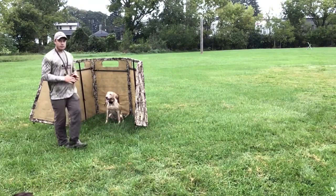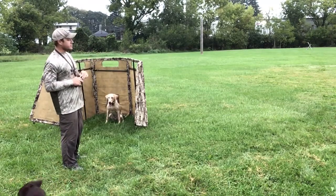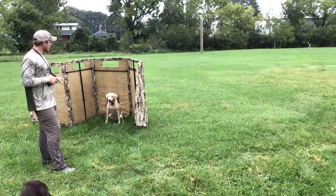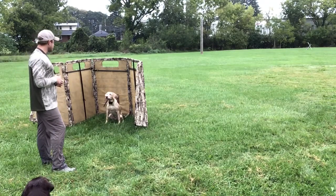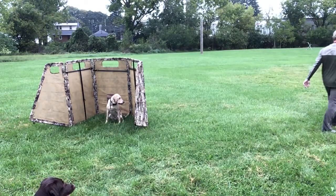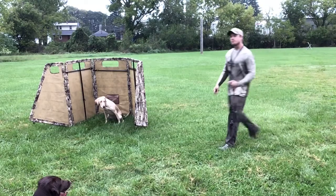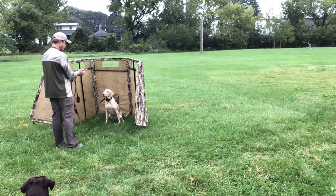So I'm going to keep her in there. Let's see if she stays in there. I'm going to go grab my lanyard from the starting line. I put it out there on purpose. Let's see, this will be her first test, see if she can stay in there while I leave the last little wall here and see if she can stay. Good girl. Good girl.